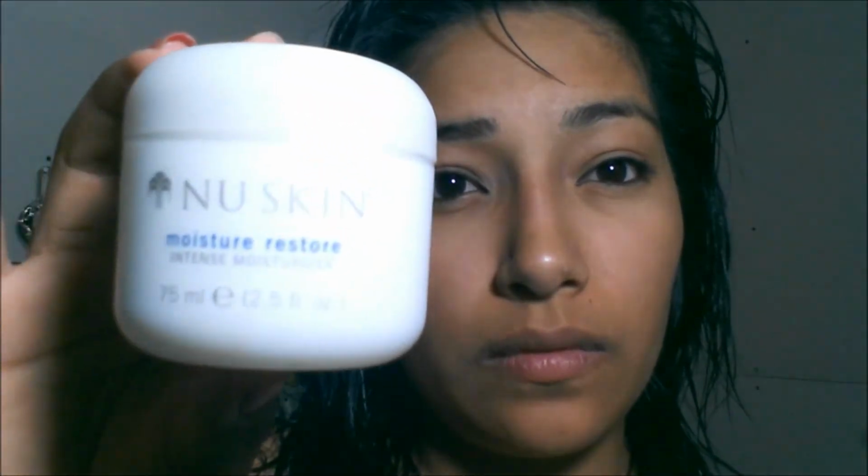So the mask is off. Okay. So I put the mask on. This mask, I let it dry, and then I rinse it off with warm water. So this is the last step. Let's see if it'll even show it.